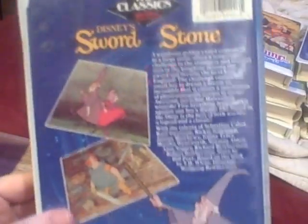Okay, next up. What do we got here? The Sword and the Stone in the white clamshell. There's the side of it. Show the back. Now, as I said, I'm refraining from reading the critique reviews on this video because I have a lot of Black Diamond tapes, so I want to save time.